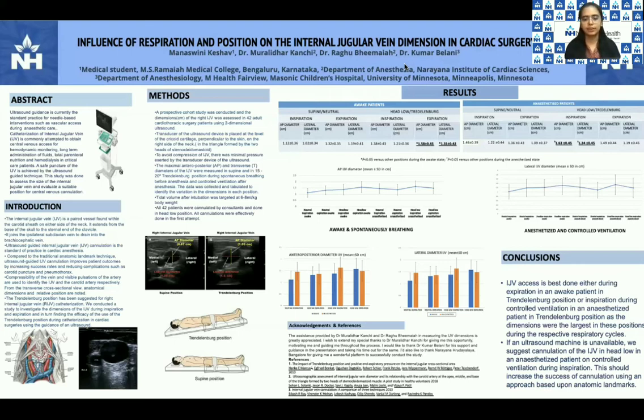After tabulating the findings and identifying the mean and its standard deviation, we found out that the dimensions of the IJV were significantly greater when the patient was awake and expiring in Trendelenburg position compared to other positions during the awake state, and in inspiration and controlled ventilation in an anesthetized patient in Trendelenburg position compared to other positions during the anesthetized state. From the graphical representation of the findings, we noticed that the dimensions I just mentioned were the largest compared to others in the category. We concluded that the IJV access is best done in the position during the respective respiratory cycles that I just mentioned.